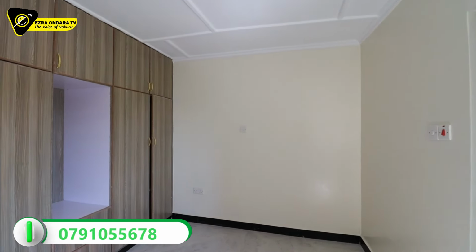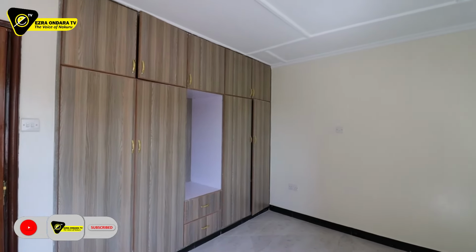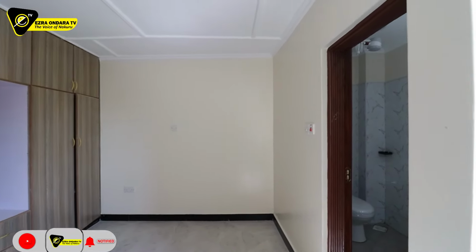Now, I told you it is an ensuite one bedroom. The toilet or the cloakroom for the bedroom is over there, very private. Okay, let's look at the next thing.